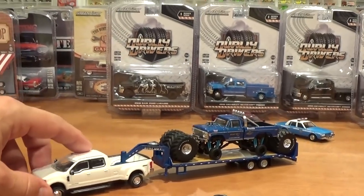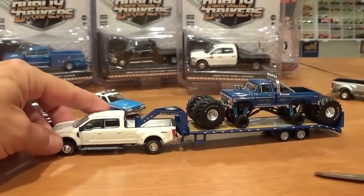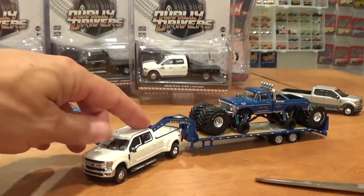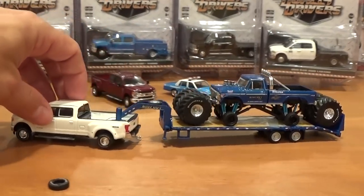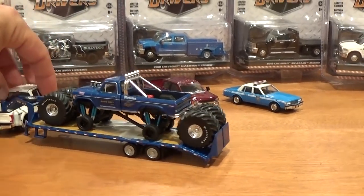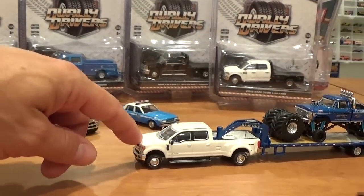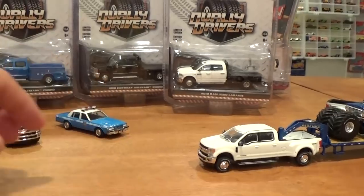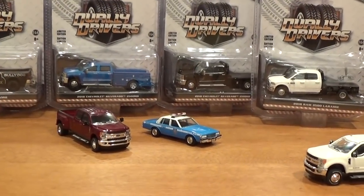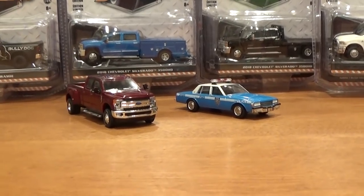Really nice combination here. So Greenlight's made lots of gooseneck trailers in the Hitch and Tow series and many exclusives as well. So if you're looking for a gooseneck, you can even buy them just the trailer from certain sellers on eBay. We have reviewed this truck already in a previous video. If you haven't seen it for some reason, check out my Kings of Crunch and Bigfoot collections and that sort of thing. All right, on to a Chevy now.